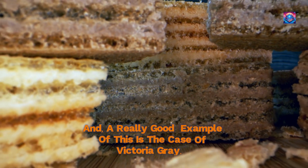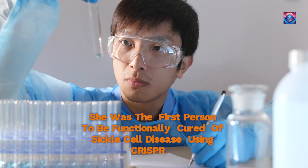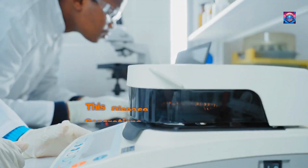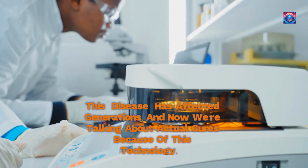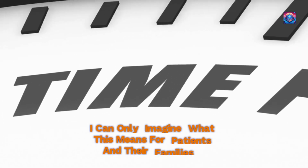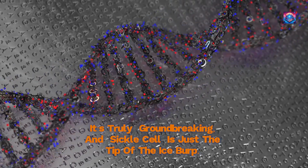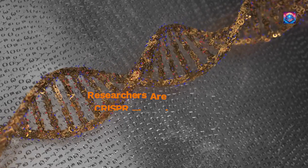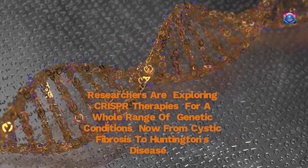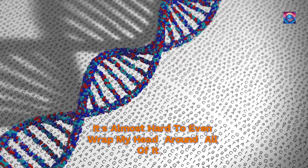And a really good example of this is the case of Victoria Gray. She was the first person to be functionally cured of sickle cell disease using CRISPR. Wow, it's incredible, right? This disease has affected generations, and now we're talking about actual cures because of this technology. I can only imagine what this means for patients and their families. It's truly groundbreaking, and sickle cell is just the tip of the iceberg. Researchers are exploring CRISPR therapies for a whole range of genetic conditions now, from cystic fibrosis to Huntington's disease. It's almost hard to even wrap my head around all of it.